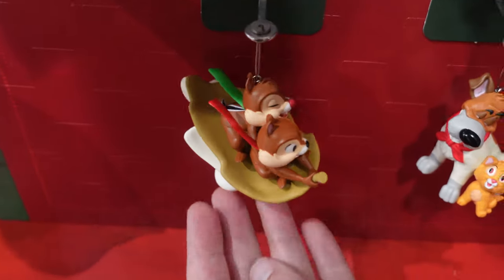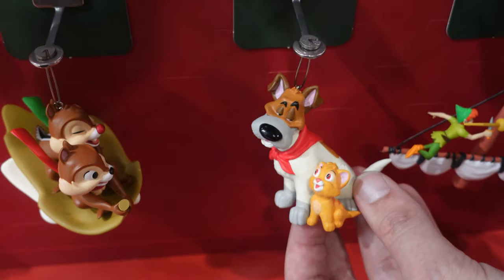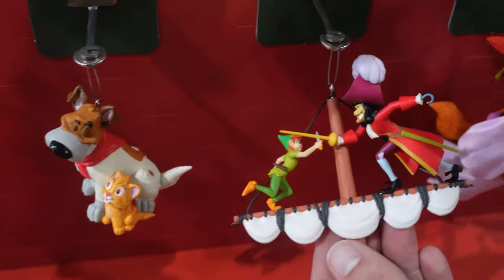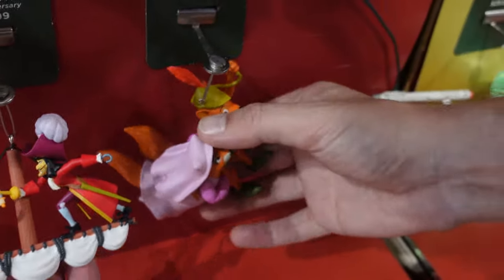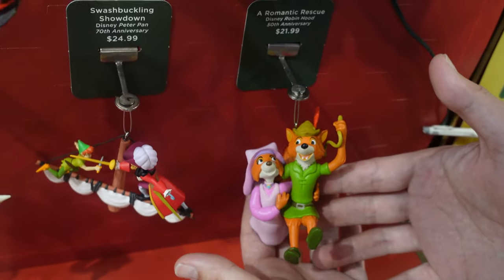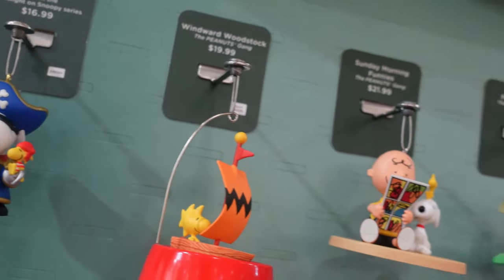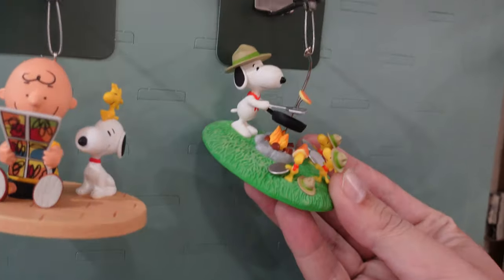Our tree's almost all Chippendale, I feel like. Oliver and Company pulling him out. Wow. Another Peter Pan. And a Robin Hood. So cute. We're getting to have some little Peanuts ones up here too. Miscellaneous ones. That was cute.